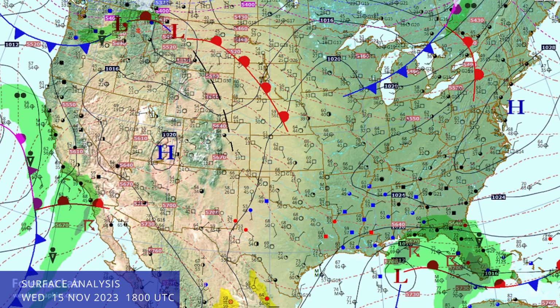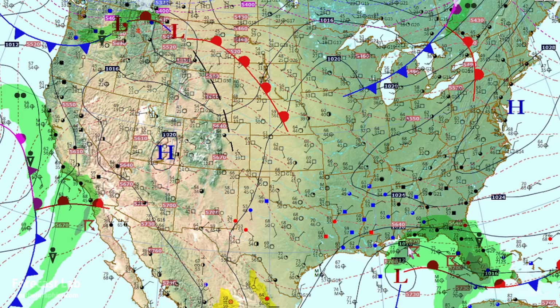Closer to home, here's what the surface map looks like this afternoon. We are kind of in between systems. We've got three of them knocking on our door, one out there in the Gulf, spreading a lot of rain into Florida. They do have flood watches in the southern part of the state, and we've got this other large weather system off California and another one sweeping through Washington.